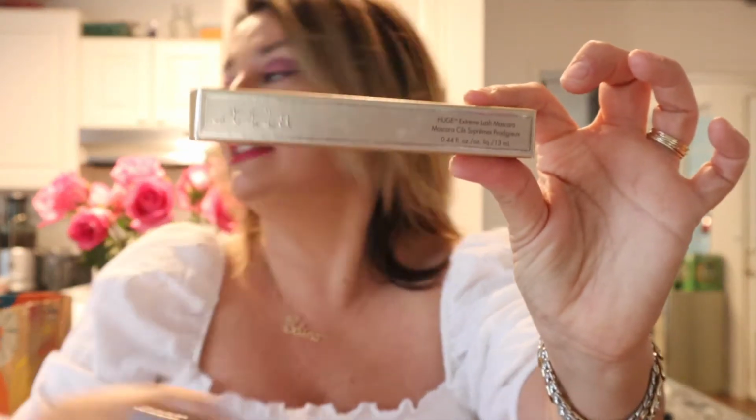And the mascara, you always need mascara. This is the Stila Huge Extreme Lash Mascara. So I am excited to try this one out too. And it looks like, I don't know what it looks like. I just ruined the box. It's okay. This looks like this.